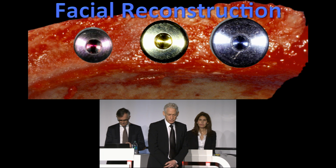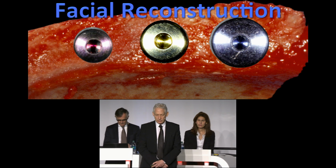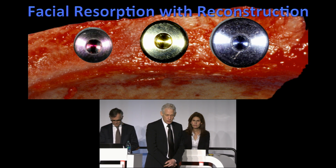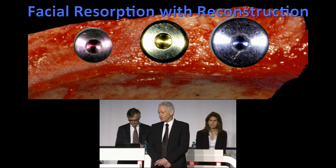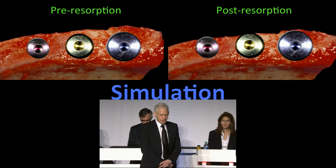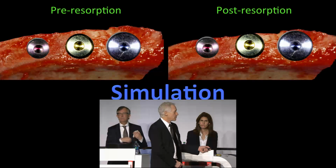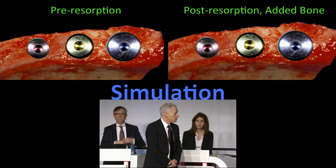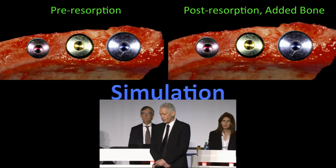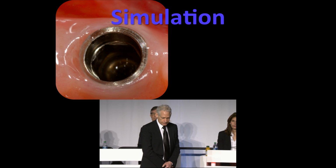So you need to reconstruct, and facial reconstruction of 3, 4, 5 millimeters predictably is not that simple. So you have really two options: play with reconstruction or play with diameters. Whatever the case is, this is problematic long term. So I always will reconstruct facially, and I will take into account the diameters of the implants.